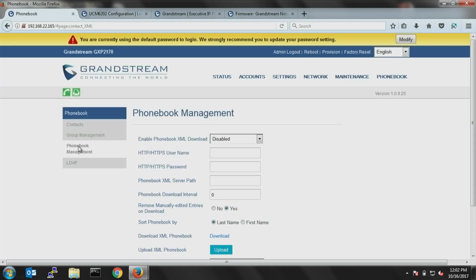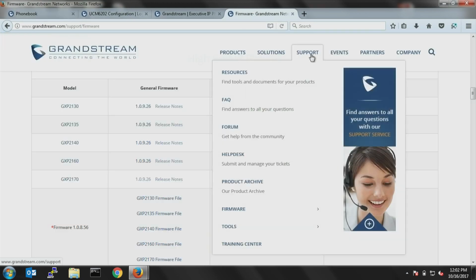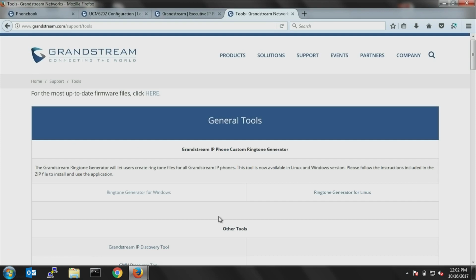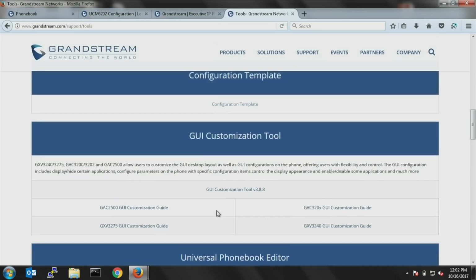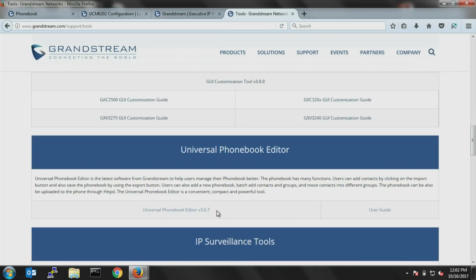The second option is using the XML configuration phone book. This is useful, for example, when you have contacts from your Gmail or Google account, and you download these contacts as a CSV file, and you would like to upload them to the phone without the need to enter each contact manually. You can do that. Just download your CSV file from any application. Then go to the Grandstream website, support, tools, and there is a tool right here that you can use to generate an XML configuration file.